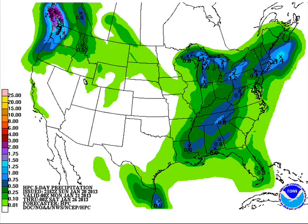QPF chart, precipitation over the next 5 days through Friday evening at 6 o'clock. Showing most of the precipitation this week east of the Mississippi River, with some rain and a little bit of snow across the Great Lakes, and a little bit of rain and mountain snow in the northwest.